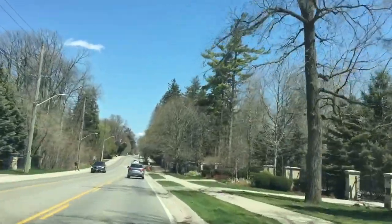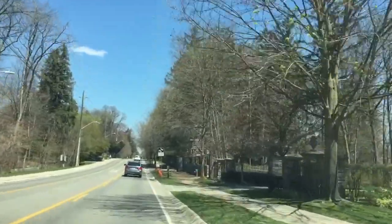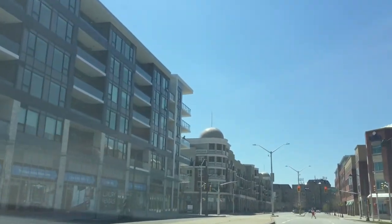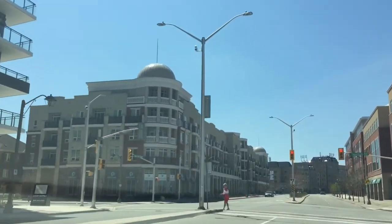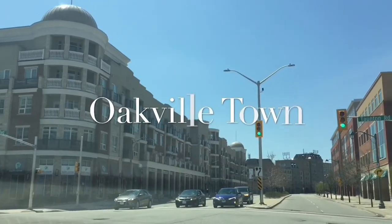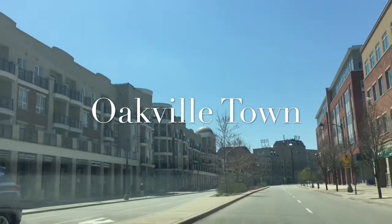This place used to be a very busy place, but now in lockdown it is pretty quiet and empty. This is where the Oakville buildings are. So these are the tall buildings in Oakville. This is Oakville Town, basically.